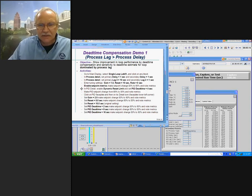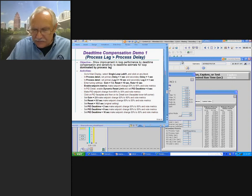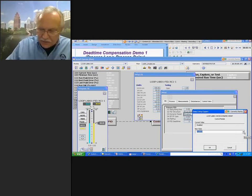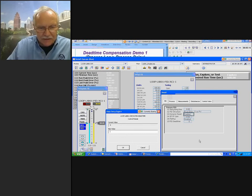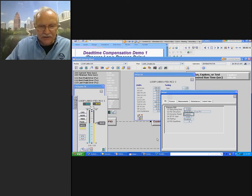So let's go to the PID detail. And first thing we need to do is enable the dynamic reset limit. And then we need to enter what we think is the total loop dead time, rounded up, for the control loop. And we're all set to go. So now we're going to make another set point change, 60 to 50. And notice the set point metrics are zeroed out, so it's on its way.